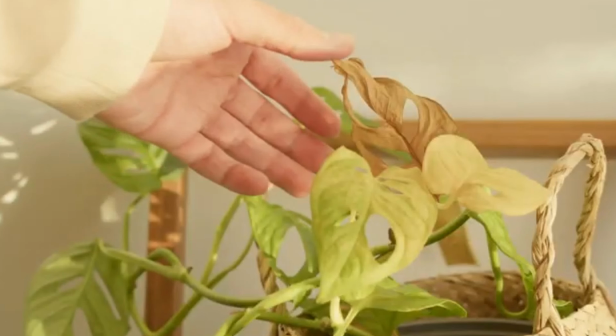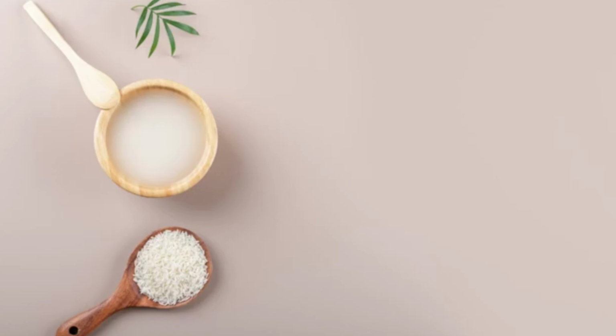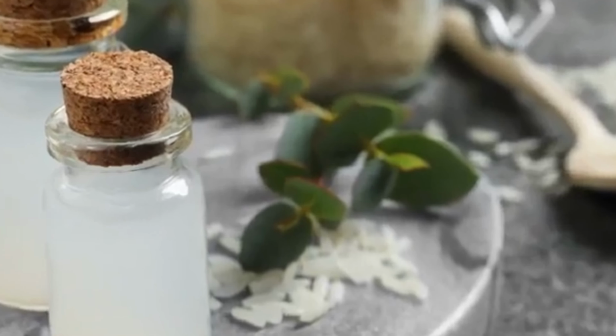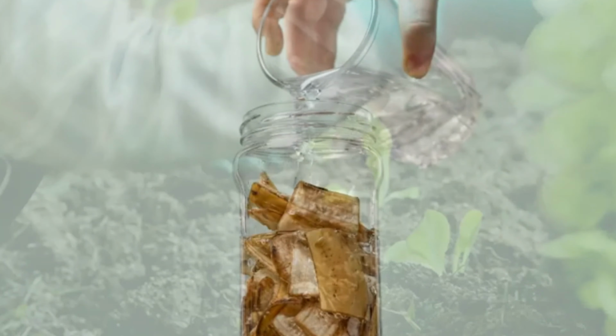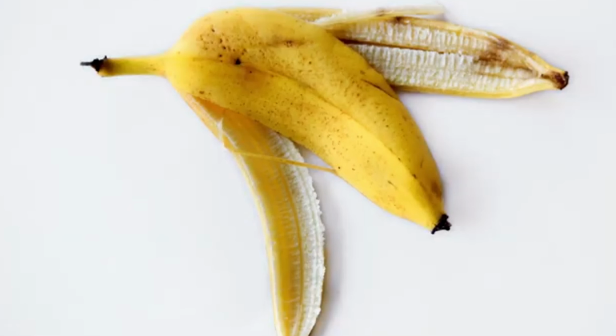The plant looked finished. The leaves were dry. The stems seemed weak. Week after week, nothing appeared to improve. Many gardeners would have assumed the plant was beyond saving. Then something surprising happened. Instead of using expensive products or complicated treatments, a simple natural ingredient helped encourage fresh growth.